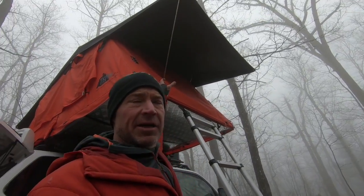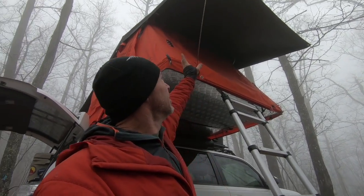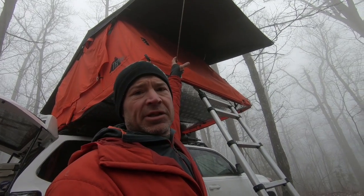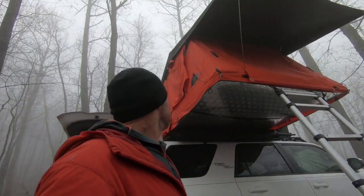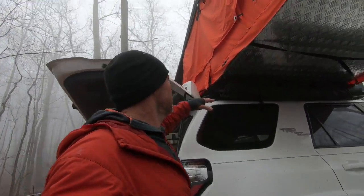The fly is, I don't know if it's an upgraded fabric, to be honest with you, or a heavier duty fabric, but we've had no issues with the fly. It's completely removable. It is basically just like all the rest of the tents that I've seen anyway, with the tension devices. Other than that, the travel cover.